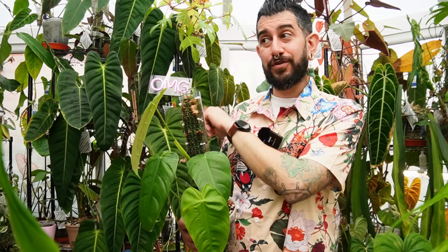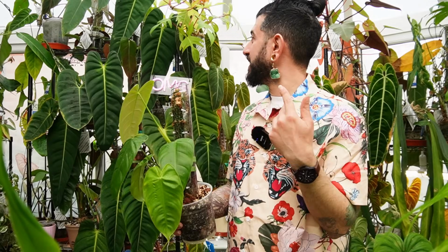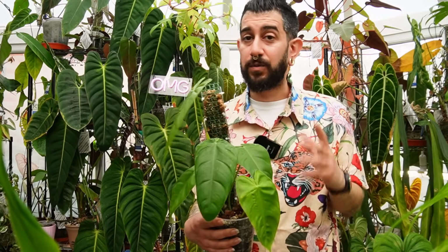My Philodendron esmeraldense is one that really doesn't need a moss pole. It will quite happily, as long as you give it some form of a stick or a janky support stick to grow up, it's fine.